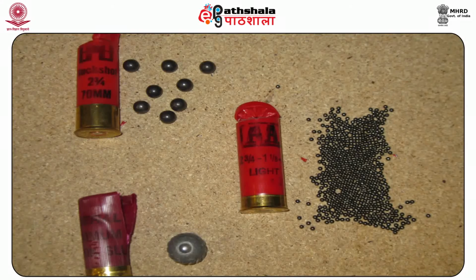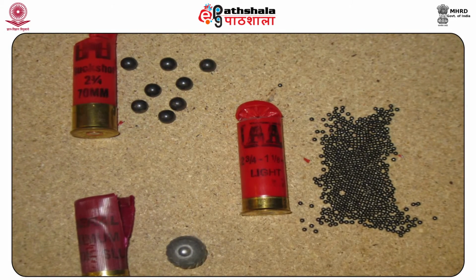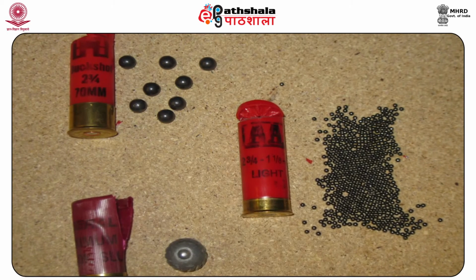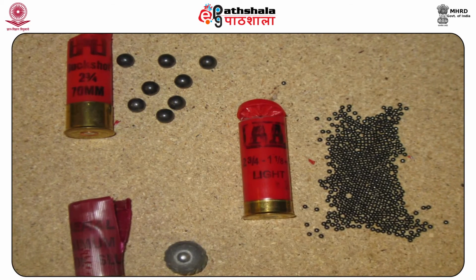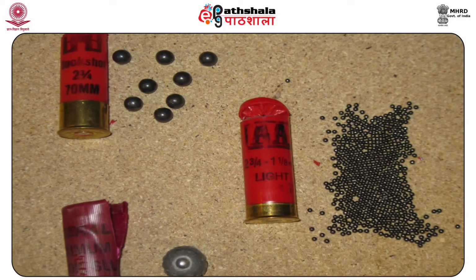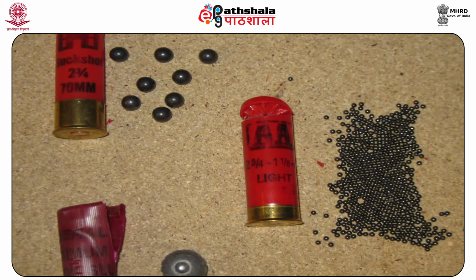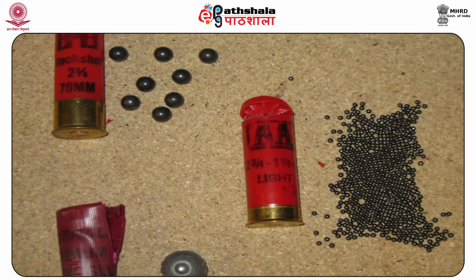The number of pellets lost, which reduces the density of the pattern, is dependent upon the range. For full choke, the loss in density is about 5 and 15% at 30 and 40 meters respectively.